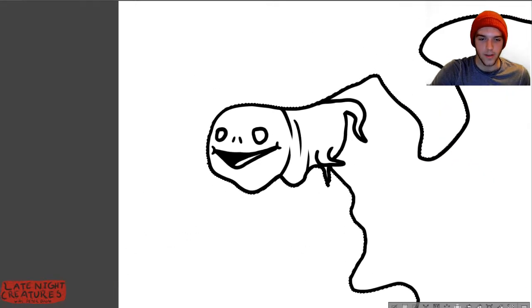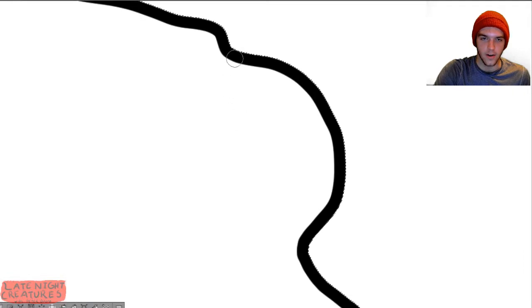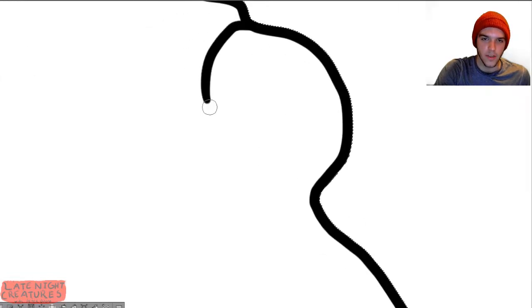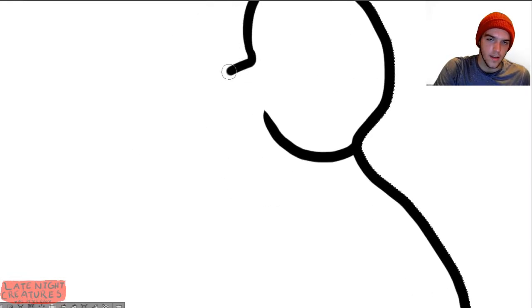It's very correct. So now I think we'll cut over to the opposite side here, because this is another round bulbous shape that we can make into something. And I think I'm going to finish out this head here. Like so. And then we're going to take the body from that.